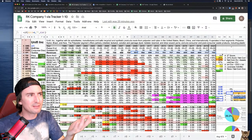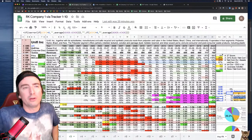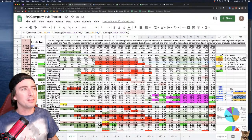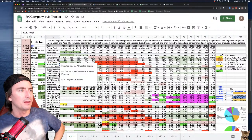CVGI. Remember those high? There's some decent numbers up here too. Like this is just kind of the quality of the operations. You know what I mean? Like cash flow to EBIT, return on invested. Oh, here's the definition of return on invested capital. I don't know if I showed that before.